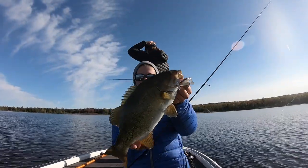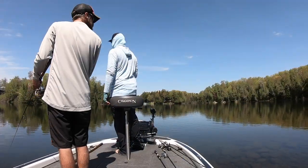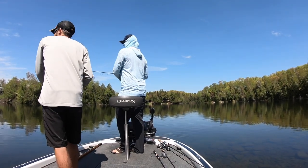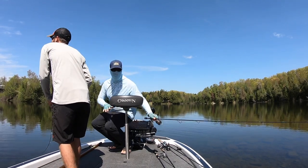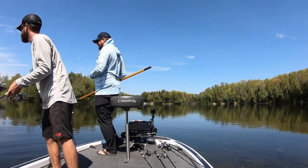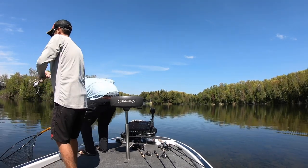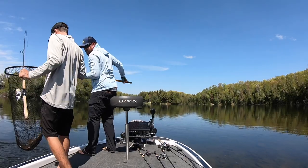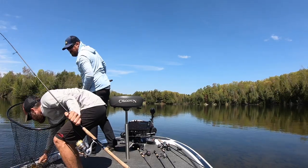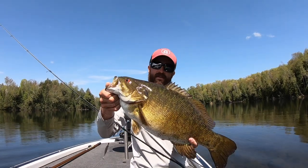First one on the other side. Caught her in a little screw head. Not bad, Matt. It's all good. Nice fish. Wow. Dude, that's worth scaling that fish. Oh, yeah.